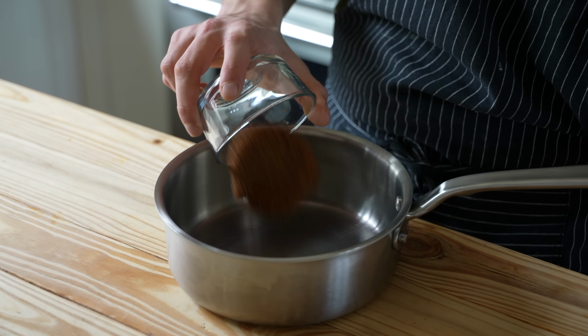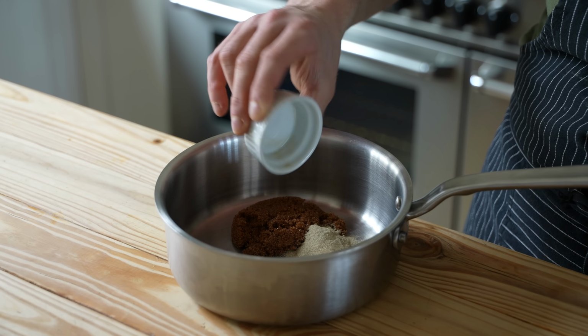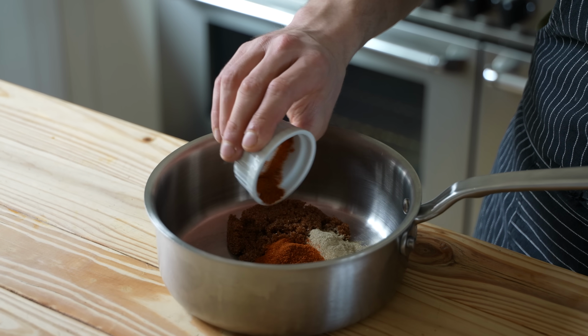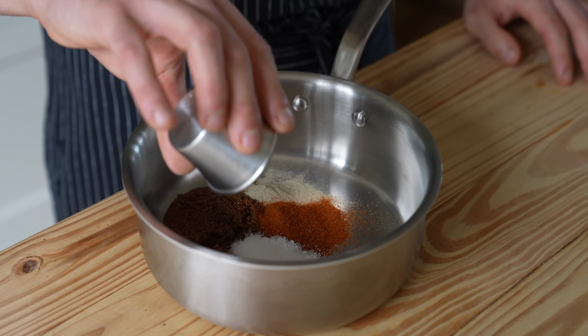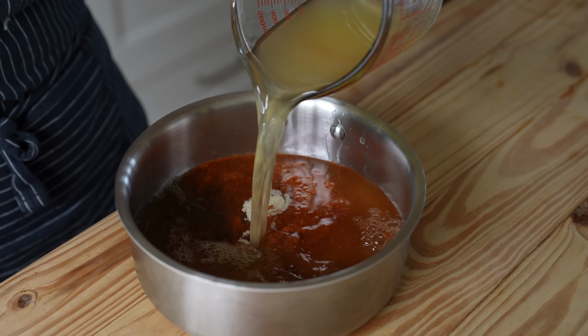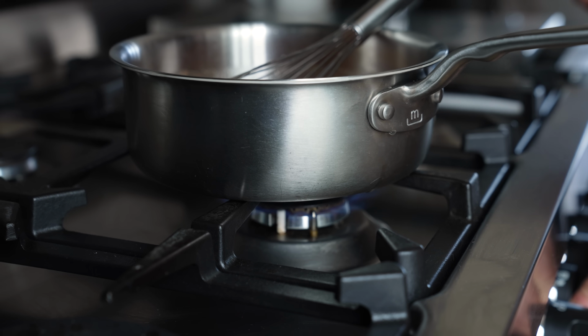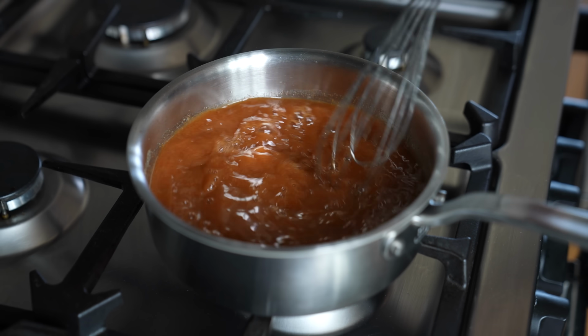In a medium saucepan, add 2.5 tablespoons or 40 grams of dark brown sugar, 1 teaspoon or 3 grams of ground white pepper, 2 teaspoons or 5 grams of cayenne powder, 1 tablespoon or 12 grams of kosher salt, 2 tablespoons or 30 grams of ketchup, and finally 2 cups or 480 milliliters of apple cider vinegar. Give that some whiskey business and heat that on the stove over medium heat until everything is dissolved and looking lovely.